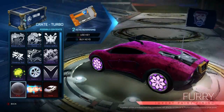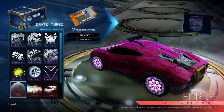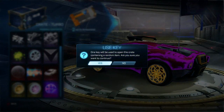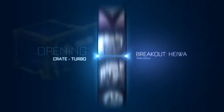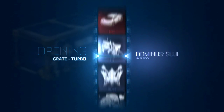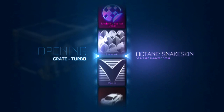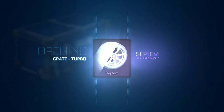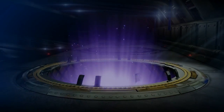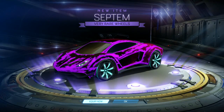Oh my gosh, look at the pink fur. It's like a shag carpet. Yeah. I don't know about that paint. I don't know anymore. But come on, Psyonix, you can't do this to me. 140 crates? Yeah. Oh, there's another one. Come on. Just come on. Oh, Septum. I'll take Septum. No problem.